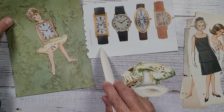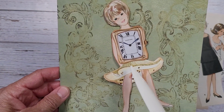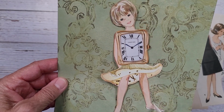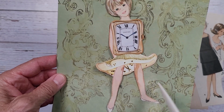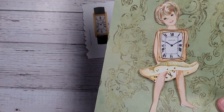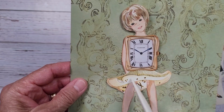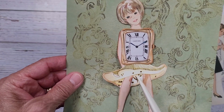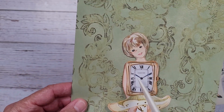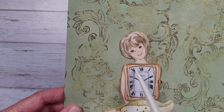And I have her on a green background because she's kind of hard to see. And this little gal here, this is a mushroom that is turned upside down. So I cut her out, and this is her legs. She had this cute little blue dress on right here, okay? And I just cut her out, and I took her legs, and I made this mushroom. I didn't make the mushroom, I turned the mushroom upside down, and I cut along the interior rim and tucked the legs up underneath. This is the watch here that I cut. I cut the band off of it, and this is her upper torso.